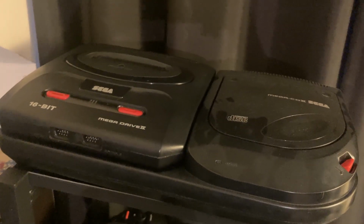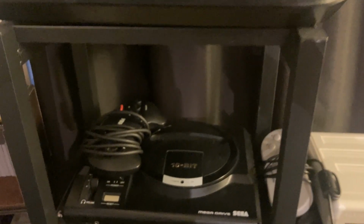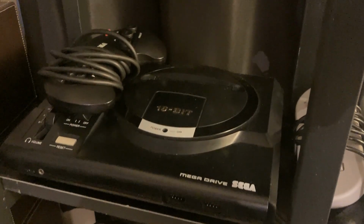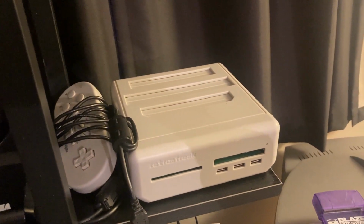I have a number of cassette games in my game collection that I will show in this video as well. We're going to start off here with the Sega CD here, as we call it over here in the UK, the Mega CD. Next to that we have the Mega Drive Model 1. This has been modded by Scodico Retro, so it is region free, or it has a region select on it I should say.